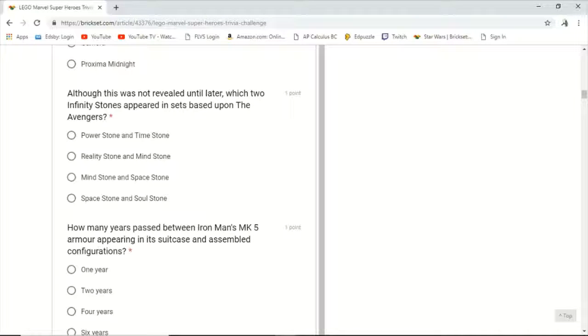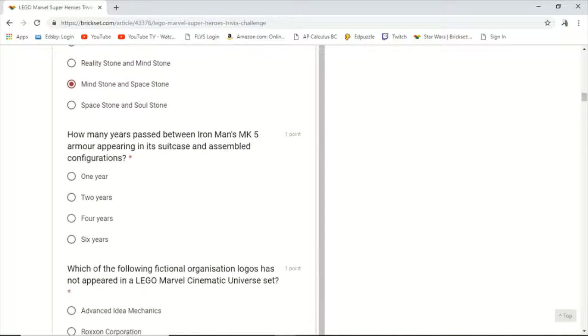I feel like it couldn't be... Oh yeah, no, it wouldn't be the Soul Stone. Oh, no, I'm being stupid. The Mind Stone and the Space Stone both appeared in the Avengers movie. Wow. If that's not it, then I don't know what it is, because I feel like that makes sense there.